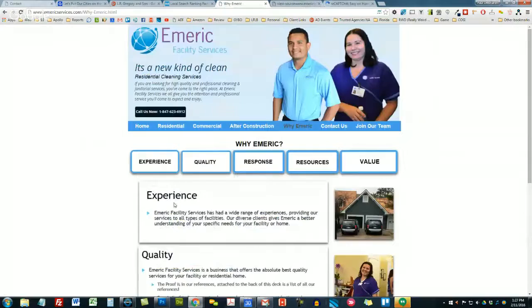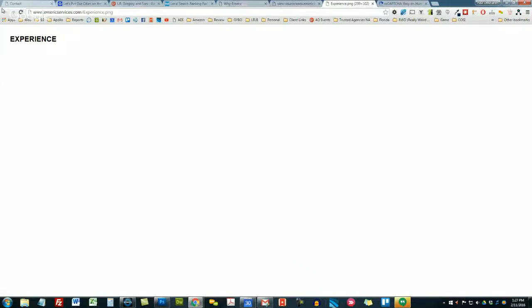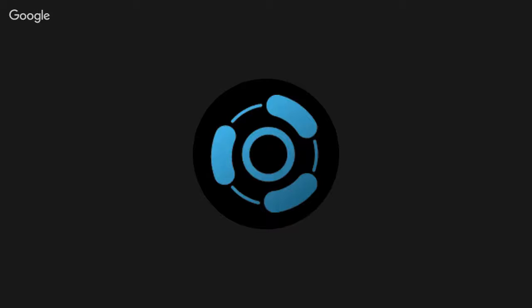And if we look at it as a human, so experience. So let's say we want an experienced cleaner. If I come to the back here and just type in Control F and experience, I see one picture is named experience.png, but that word experience only shows up once in the name of a picture, which is this. But Google can't see all the different text that you wrote about that. If I come back here, they can't read this. Emmerich Facility Services has a wide range of experiences providing. They can't read any of that stuff.